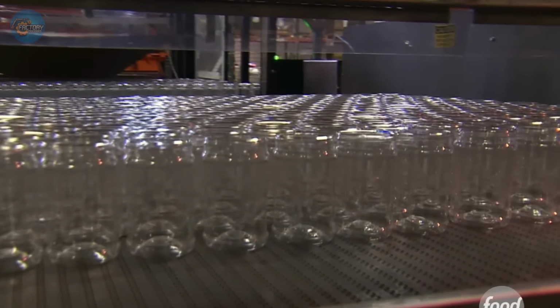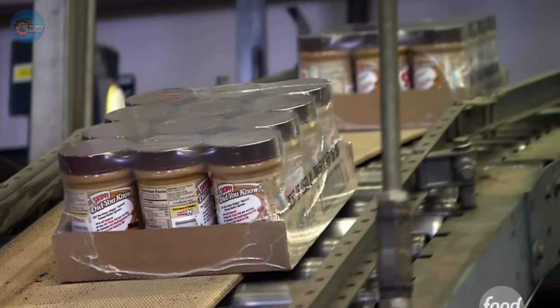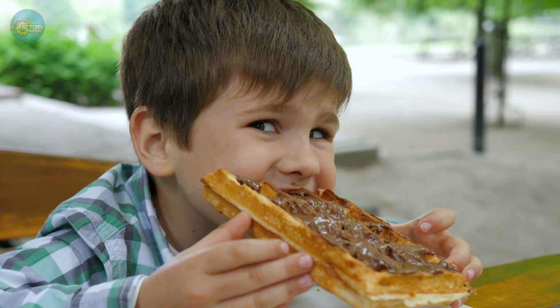Each adjustment is made with the goal of perfection. After all, we want every jar of peanut butter to taste like the first scoop, smooth, fresh, and delicious. Consistency is key, and these experts make sure every jar on the shelf is as good as the last. Because when you grab that jar of peanut butter at the store, you want to know it's going to taste exactly the same as the one you had last time.